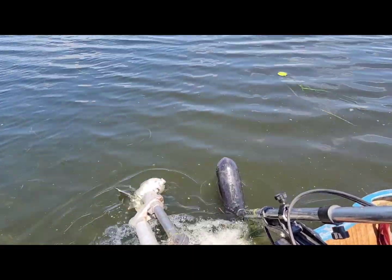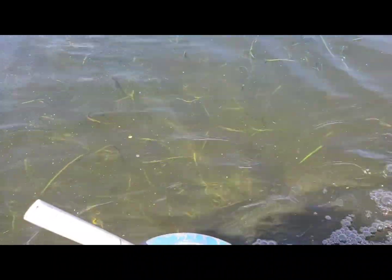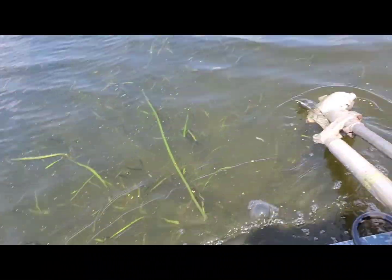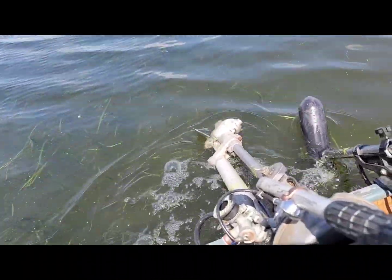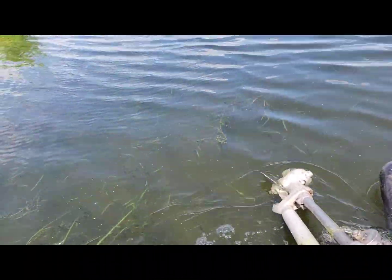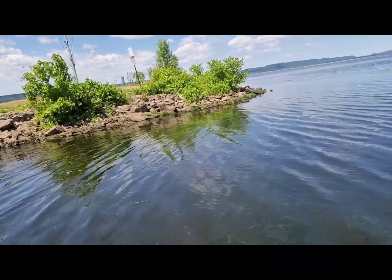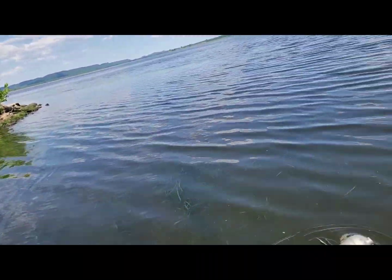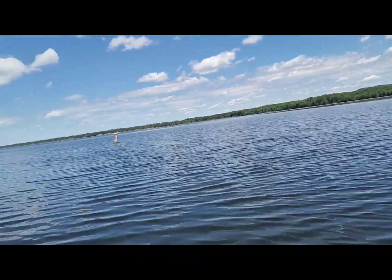So, just like the last video, I am cutting the grass. If you can see that, the grass is inches below the water line, if not touching the water line. And I am making very little progress. And I am entering the lake now.